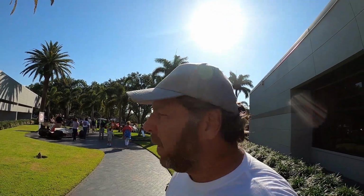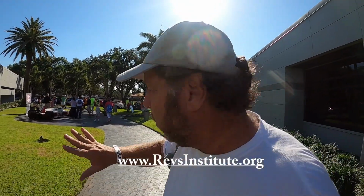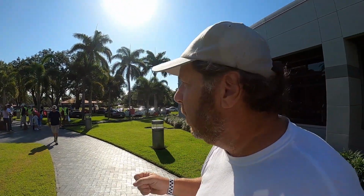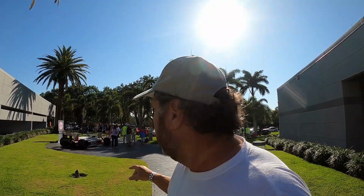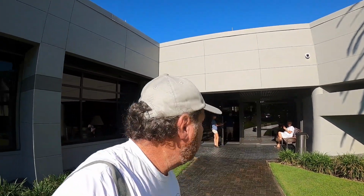All right, guys, we are at the Revs Museum in Naples, Florida. And if you saw part one, we had a car show here. We had everything from winged cars to '73 second generation Camaros to F1 cars to Porsches, historical racing Porsches, all kinds of stuff outside. Now we're gonna go inside the museum. So come with me, check the museum out. I've never been, and here we go.